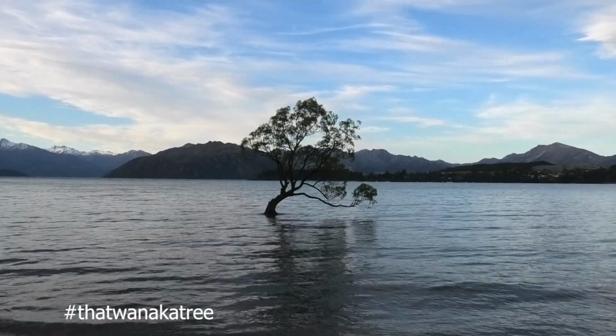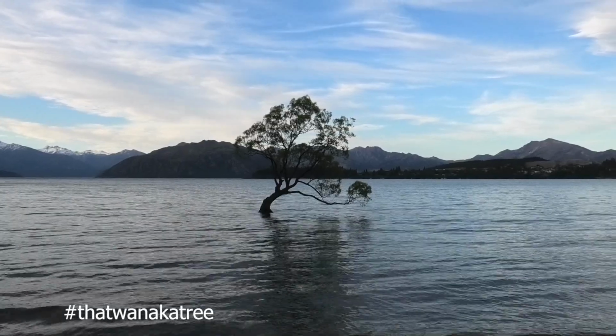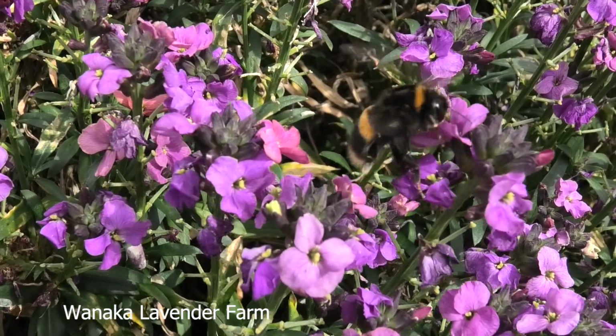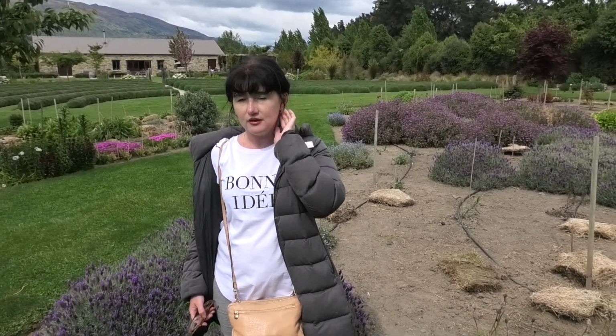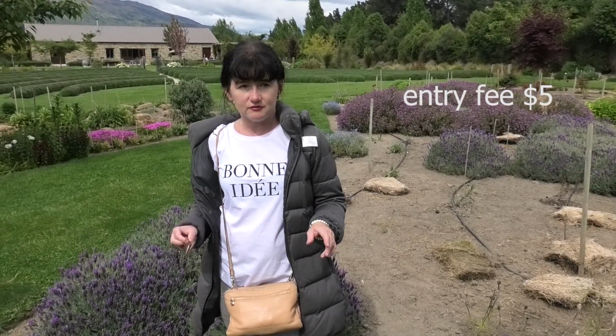This tree is a landmark of Wanaka. It's almost 80 years old, a symbol of survival. We're 5 kilometers away from Wanaka at a lavender farm. It's a lovely farm with lots of animals. Entry fee is $5. We will look around and have a cup of tea with ice cream and then drive to Queenstown.